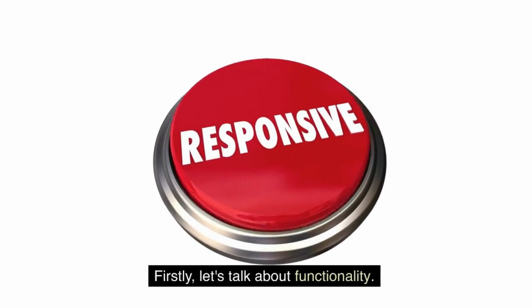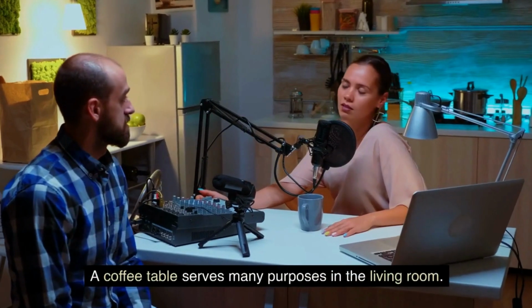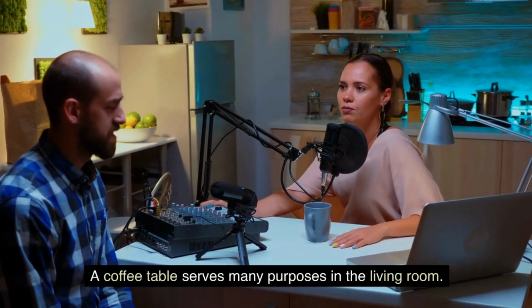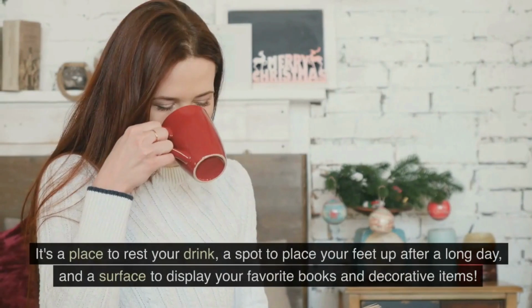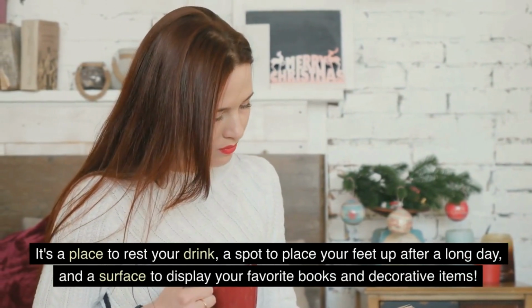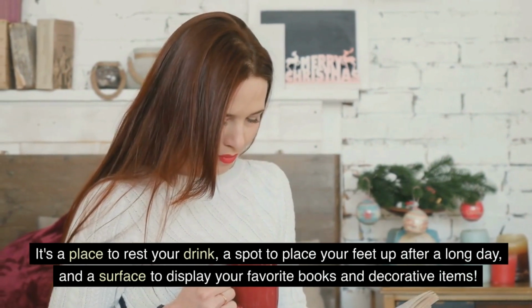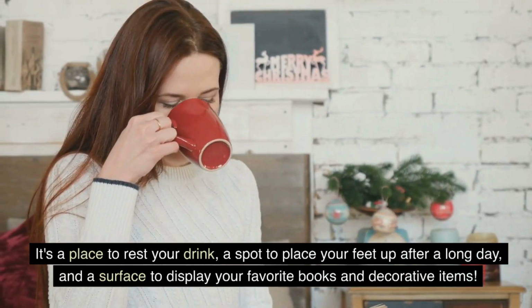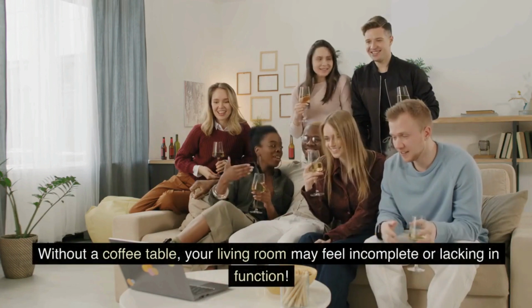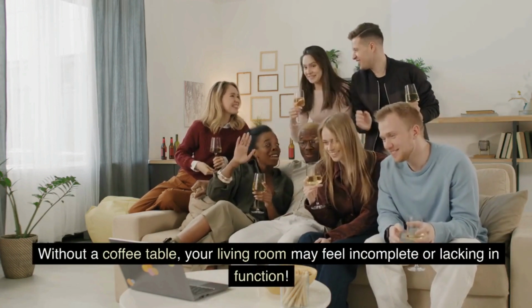Firstly, let's talk about functionality. A coffee table serves many purposes in the living room. It's a place to rest your drink, a spot to place your feet up after a long day, and a surface to display your favorite books and decorative items. Without a coffee table, your living room may feel incomplete or lacking in function.